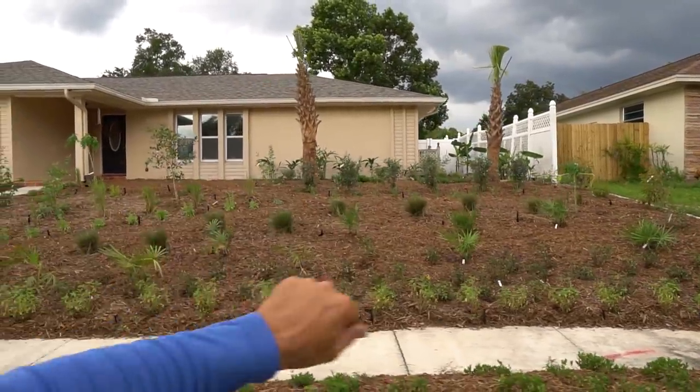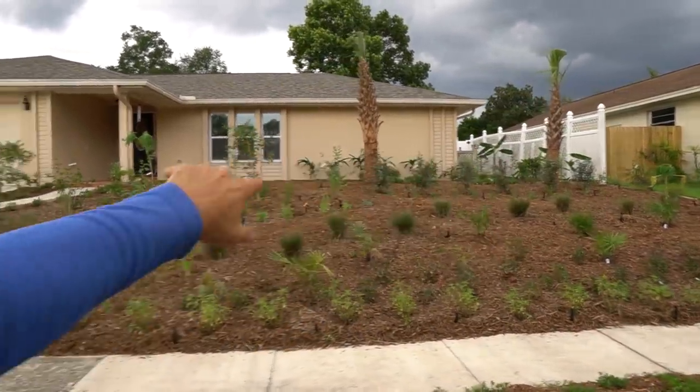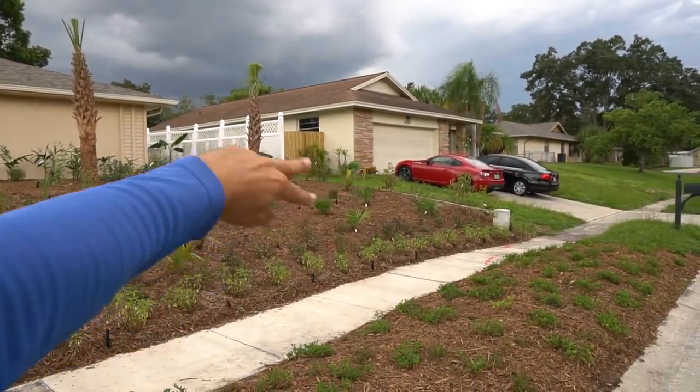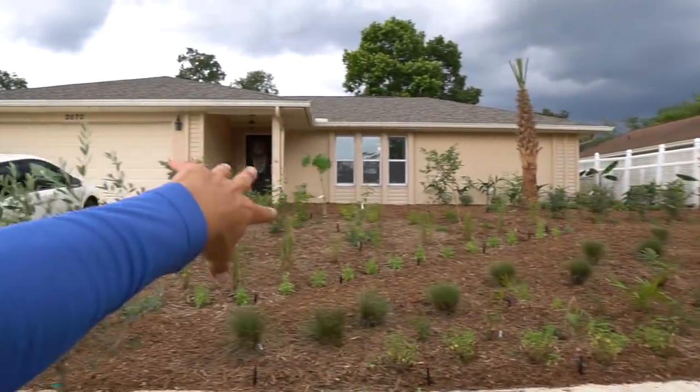We've got saw palmettos up here, dune sunflower, lots of salvias, a lot of muhly grass, a lot of fakahatchee grass, pineapple guavas. As far as going down that buffer of the property line, there's a combination of a dwarf and a full-size firebush. And up by the front door, you're going to notice a seating area.